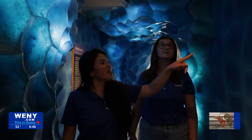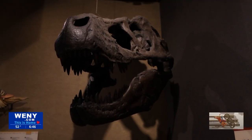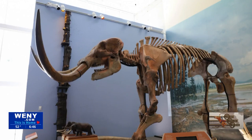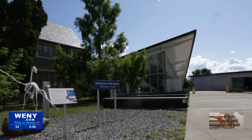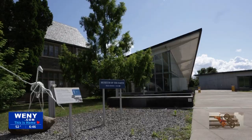Take a walk back in time as you immerse yourself in our planet's history at the Museum of the Earth. 4.5 billion years of history are presented from the Earth's origin to the present day. Located in Ithaca, New York, the museum encourages you to critically think about life on Earth from the beginning of time to present day.